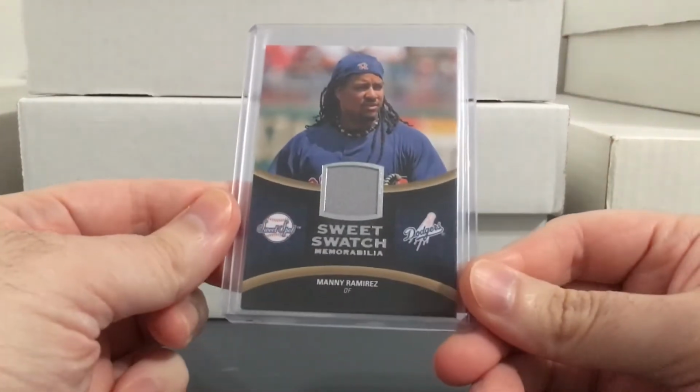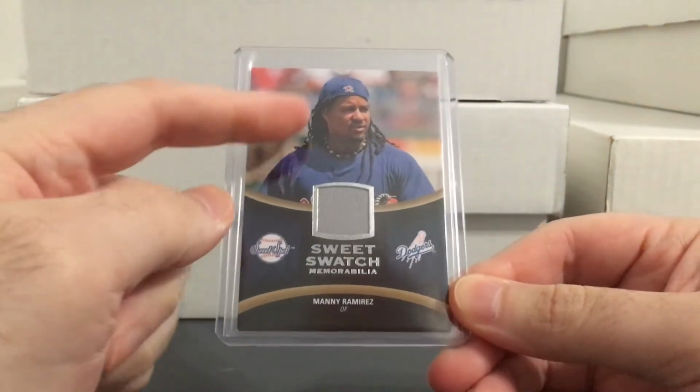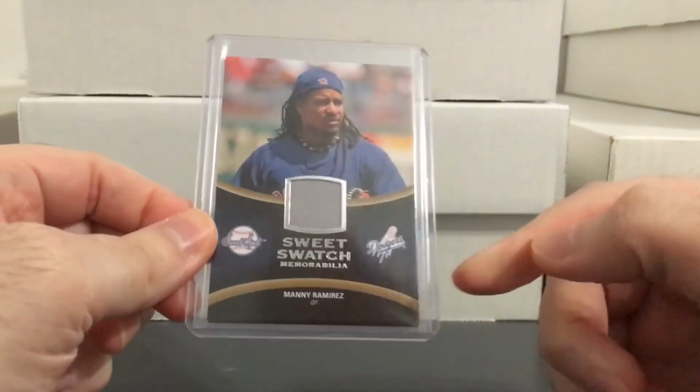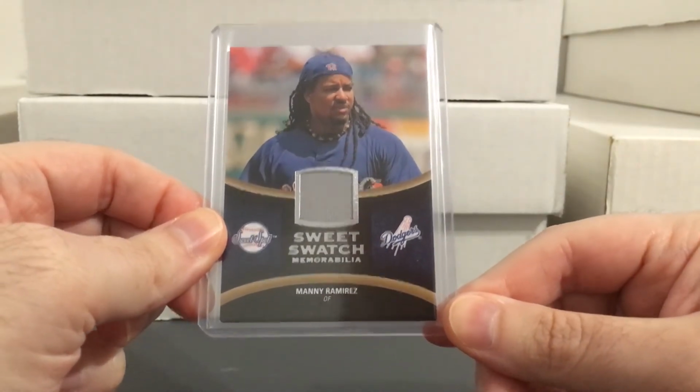Moving along with the Los Angeles Dodgers. I had a few Dodgers hits, but it was mostly prospects that I didn't really care about, so I went with an old school guy again with the Dodgers. Manny Ramirez jersey card. Clearly still wearing his Red Sox gear there, but he got the Dodgers logo there, so that's good enough for me. And man, he was with the Dodgers briefly, but he was amazing in that brief time he was with the Dodgers.